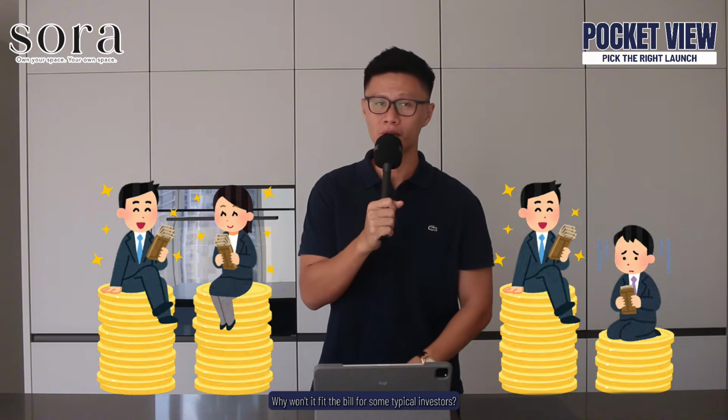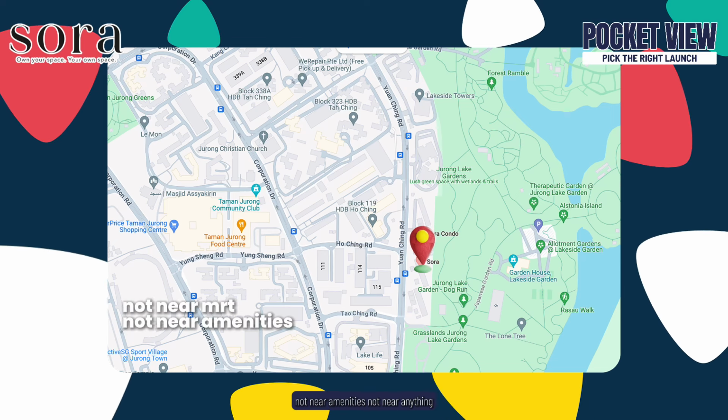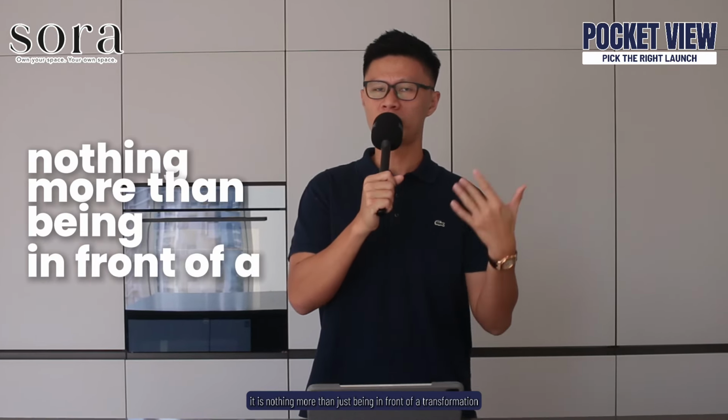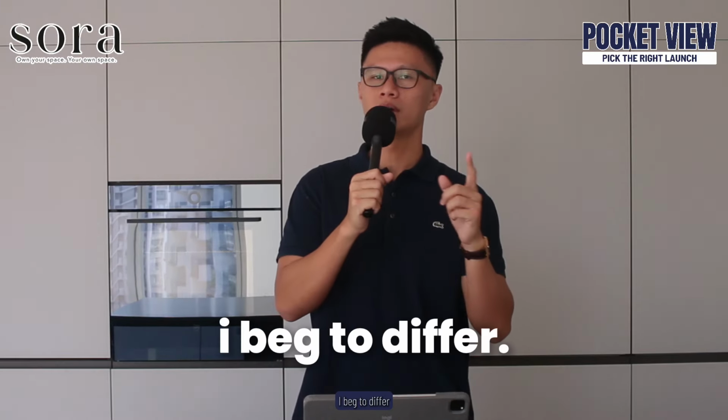Why won't it fit the bill for some typical investors? Because it's not near MRT, not near amenities, not near anything, located all the way far end of Jurong. It is nothing more than just being in front of a transformation and with an awesome view. But actually, I beg to differ.